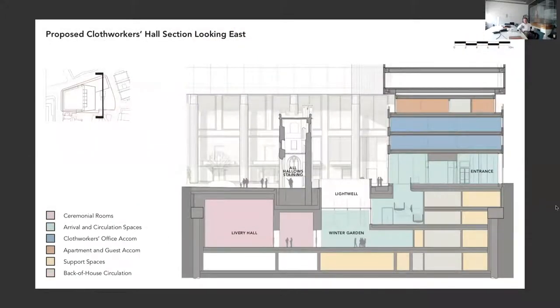So this is that section. The entrance with its tall level, the two offices, the accommodation in the building above street level, the staircase riding down through to the winter garden with views up, back, and the importance of the material of the head building and the soffit clear as you process into the livery hall. And one level below that, which is much to do with plant and storage and so on. Next, please.